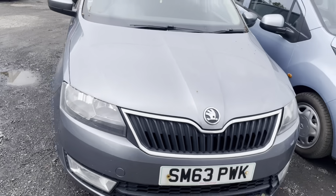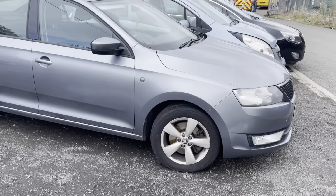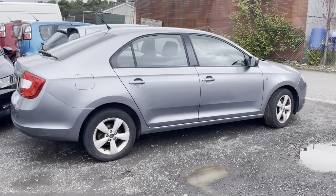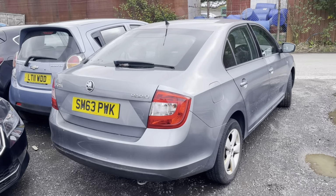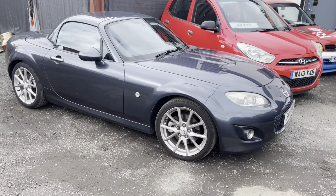The car will have a full video dedicated to it. Roughly it's on about 86,000 miles. Little Skoda Rapid, and again we'll go through all the figures and everything as well when we get the car in and we go through it all. But yeah, we've got quite a lot happening today because we've actually got Tom's car in as well.